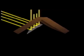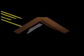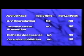Reflectors, such as aluminum foil under the roof, reflect heat energy away in the direction of the source, allowing for little emission of heat inside the building. But the underside of the roof is now being baked. The surface temperature of the roof will stay hotter longer, leading to the obvious problem of deterioration. Although both types of insulation provide varying degrees of protection against heat transfer, none of the traditional materials provides any protection to the roof against ultraviolet degradation, thermal shock, color fading, and corrosion from water penetration.